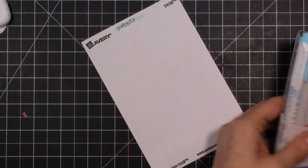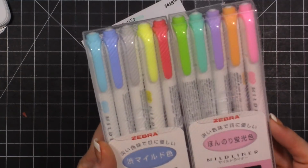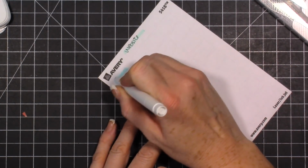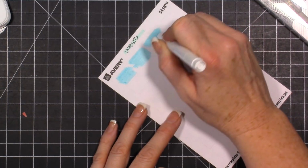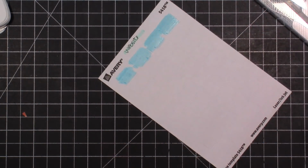And then I also am using these Zebra mild liners. These have been a lifesaver. I love them. Highlighting has become the thing that works the best for me. So I just color these stickers in myself. And because the color isn't really, really dark, it's perfect.